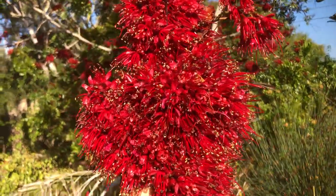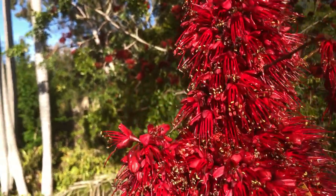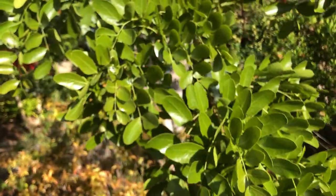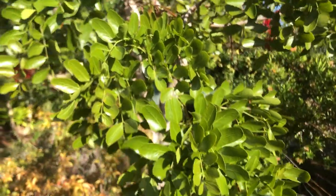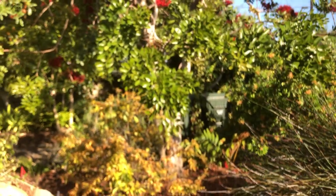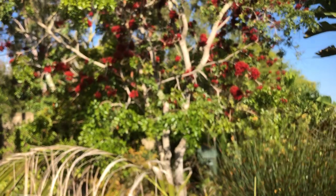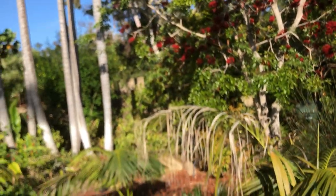But imagine bringing this inside your house to impress all your friends. Such a gorgeous plant. So you can see the foliage. It's evergreen. It's shiny. It's lustrous. It's beautiful. The tree has a fairly open habit. This is about as big of a tree as I know of or have seen.